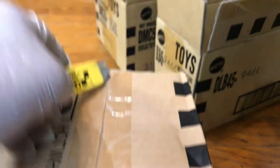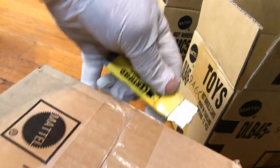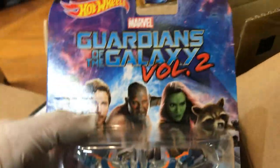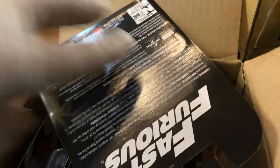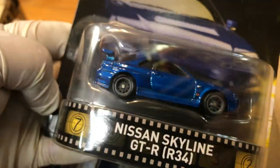One more box or two more boxes left. This one is 956C. Check it out. See what's in here. Milano, Guardians of the Galaxy Volume 2. Ooh, Fast and Furious, Nissan Skyline GTR R34, the first one that was made. With Real Riders, wow. Pretty cool.